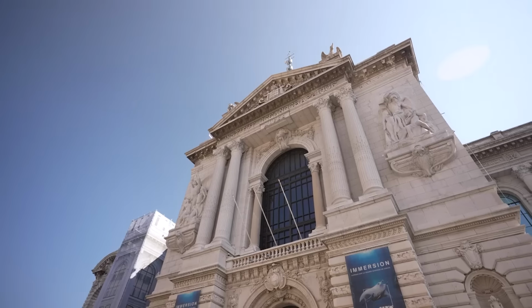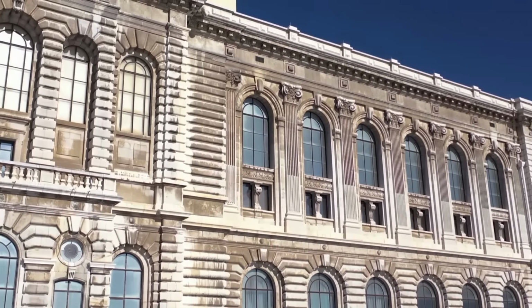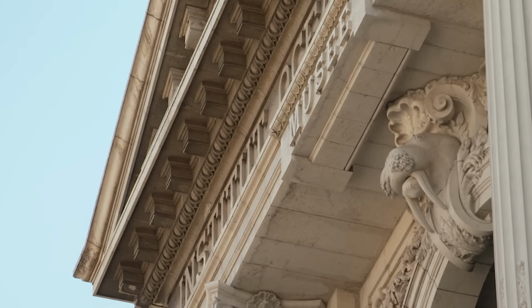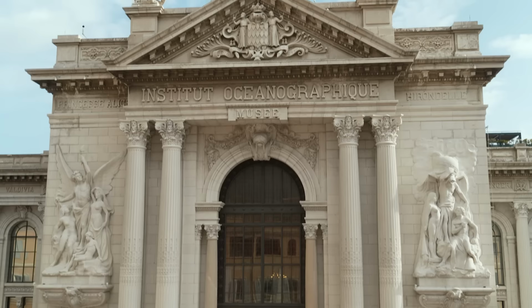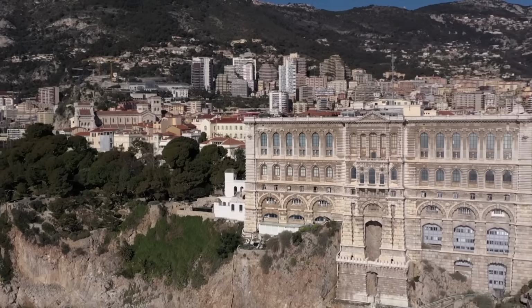It's a legendary monument, an emblem of the Principality of Monaco. Welcome to the Oceanographic Museum, Temple of the Sea with an exceptional heritage. As here, everything is exceptional. I consider it the finest oceanographic museum in the world.